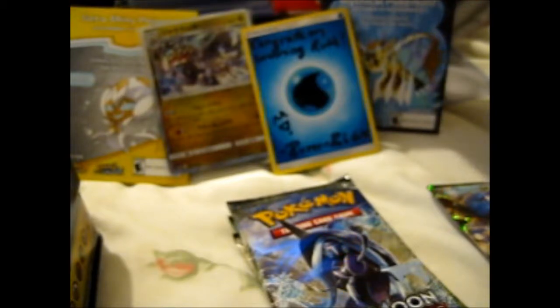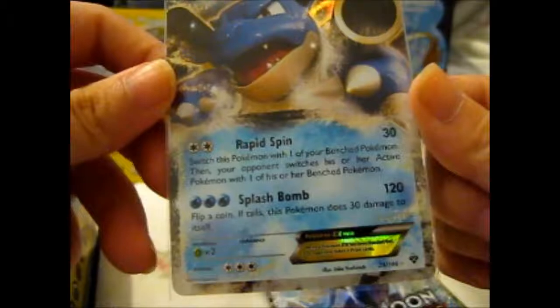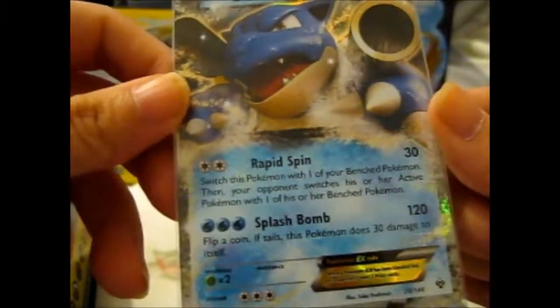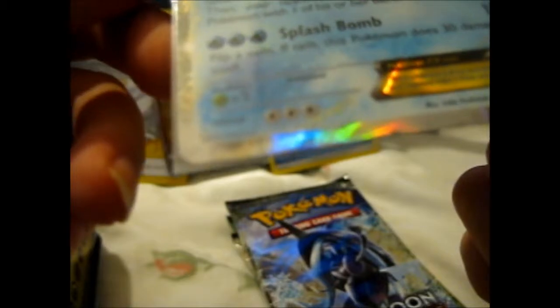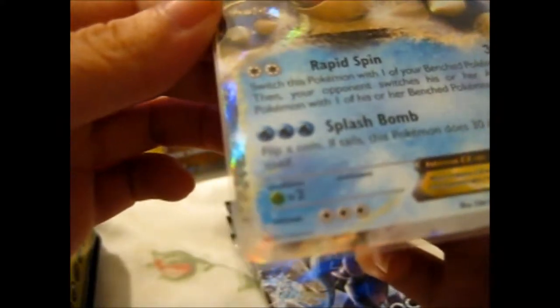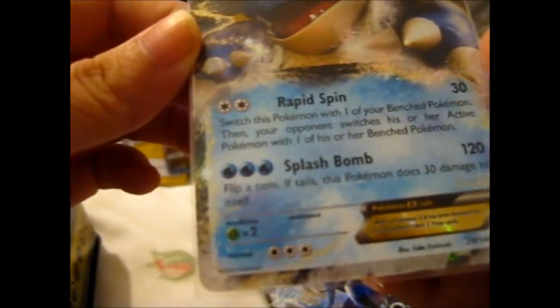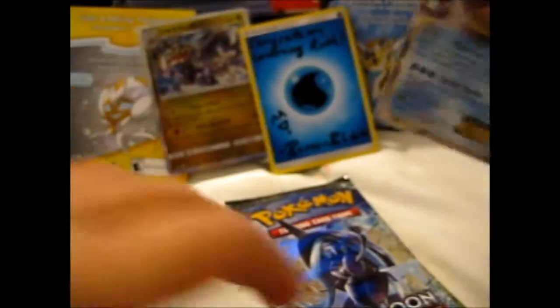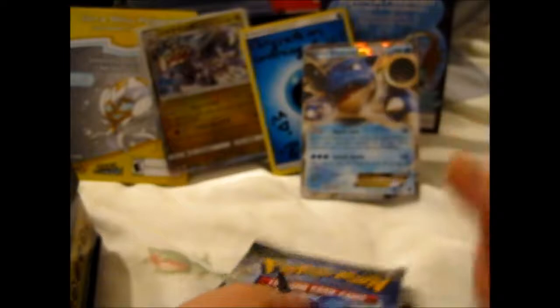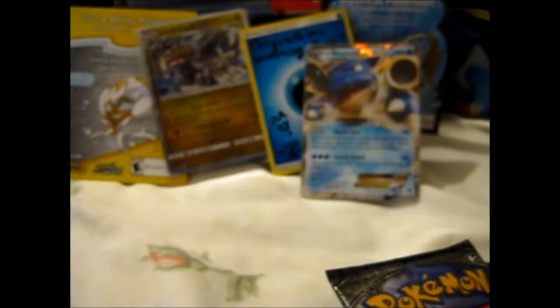Since it is an EX, I might as well put it in a KMC. Perfect fit. There we go. Ta-da! It's very nice. 120 damage there for a splash bomb, and does 30 damage to itself if it's tails, if you flip a coin. Rapid Spin switches Pokemon with one of your benched, then your opponent switches their active with their bench. Okay. Alright. It's okay, I guess, but not a complete awesomeness. At least it's got 30 damage.